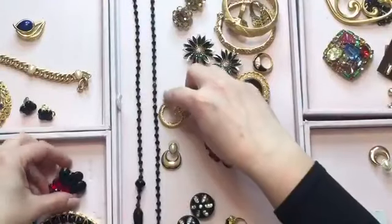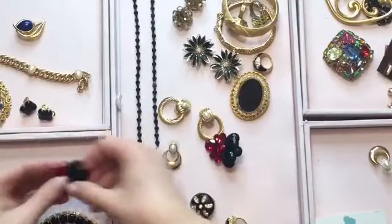So let's take a look at a couple of the other pieces that we have on the tray. We also have these really nice large red earrings that are in the Wendy Gal style.